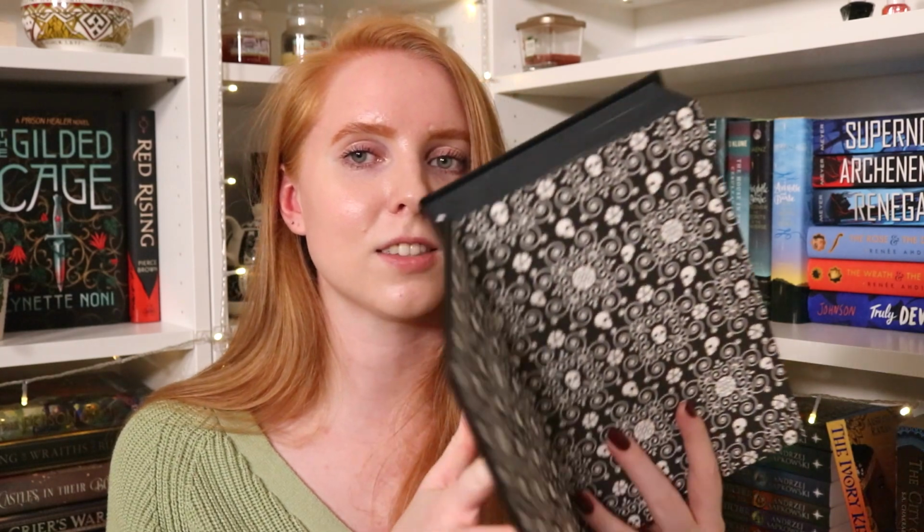And it also has custom end papers that look like this. And I believe it's also signed. But this came as a bit of a surprise because I don't think Fairy Loot told me that they were gonna send this. I just got a tracking link one day and was like, what is this? What's going on? Oh, it also has a ribbon bookmark, by the way.